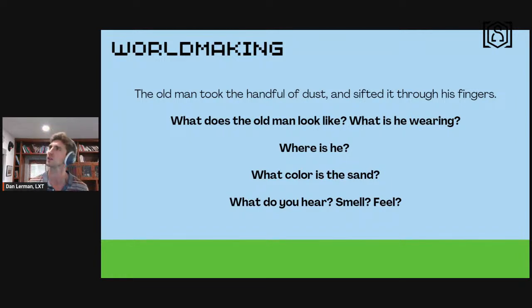What does the old man look like? Is he like Dumbledore from Harry Potter? Harry Potter's on my mind now. Is he wearing a robe? Is he in the attic of Hogwarts? Is the sand magical blue? Do you hear a grandfather clock in the background? Does it smell like an attic? Is it cold because it's December?